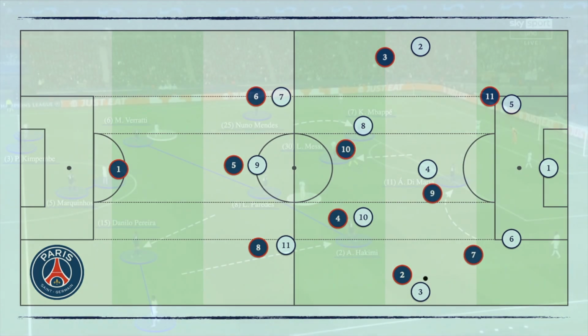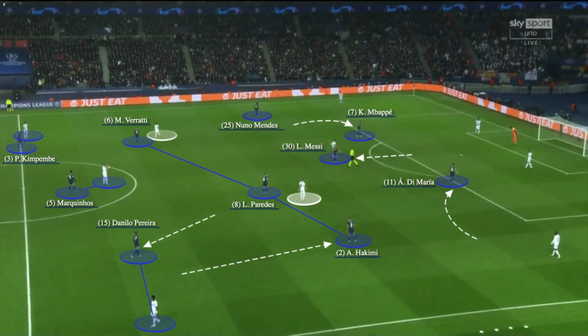area. In the Champions League against Real Madrid, Messi has dropped back to cover the pivot, with Mbappe and Di Maria inside, ready to press the centre-backs. Right back Hakimi has swapped with central midfielder Pereira, with the left back Mendes also high, ready to press into the wide area if needed.